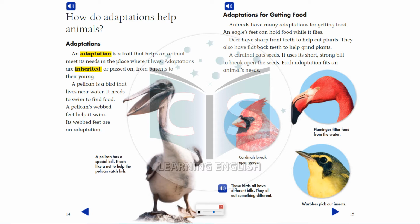A pelican is a bird that lives near water. It needs to swim to find food. A pelican's webbed feet help it swim. Its webbed feet are an adaptation.